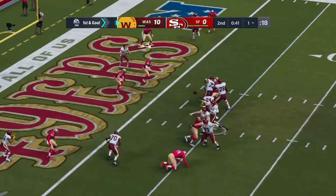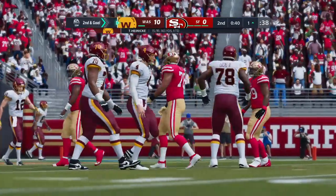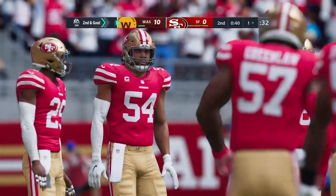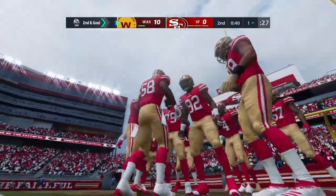Back to throw again. Looking end zone, but it's incomplete. Yeah, that one sailed on him. You've got to make sure you give your receiver a chance to come down inbounds because they are very gifted. They'll make the circus catches, but they make them out of bounds. That does you no good.